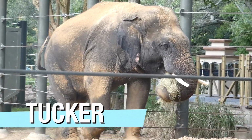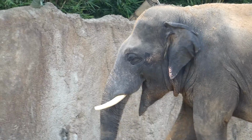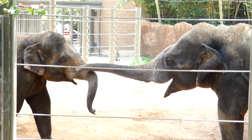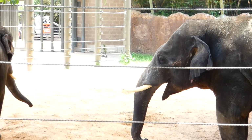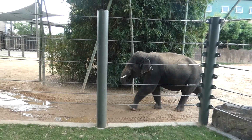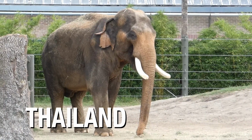Then there's Tucker. Born in 2005, he didn't arrive at the zoo until 3 years later. At 14 years old, he not only doesn't need his mother at this point in his life, but in the wild, he would be kicked out of the herd and look to either form his own or join a group of males. He is the largest resident of the bachelor pad, but he doesn't compare in size to THAILAND.